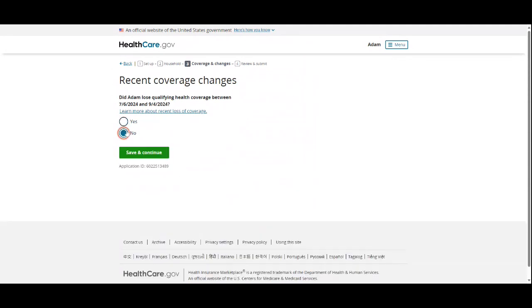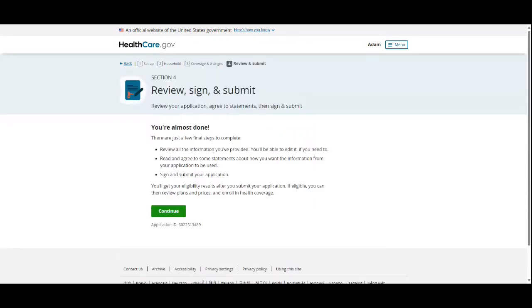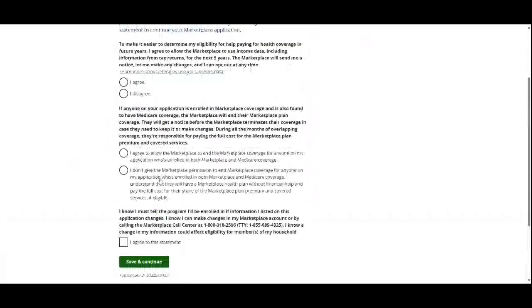And I'll say no, but it'll ask then, are you going to lose coverage? Or did you have any of these conditions? These will all be covered in the special enrollment period training. And then you'll actually get to see the whole application and then say continue, sign, and submit.